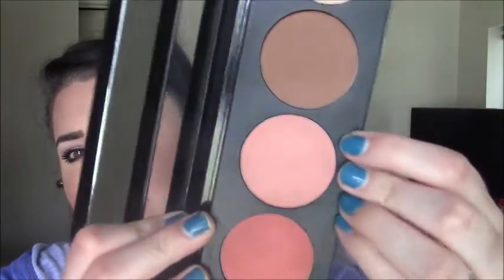Okay, and then this one is more of a nude peach shade. This one's really pretty. It gives your skin a beautiful, healthy glow. I love wearing this one. Hopefully you can see that.